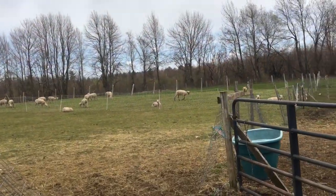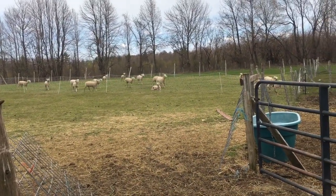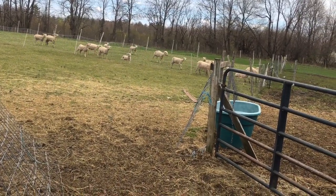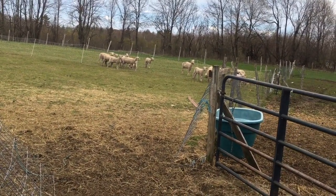The main flock is out enjoying a piece of pasture. I have my Gallagher Electronet up there, but it's not electrified yet because I did not realize that this one does not come with a charger or a grounding rod for the fence charger. So I had to order that separately. I'm waiting on that.